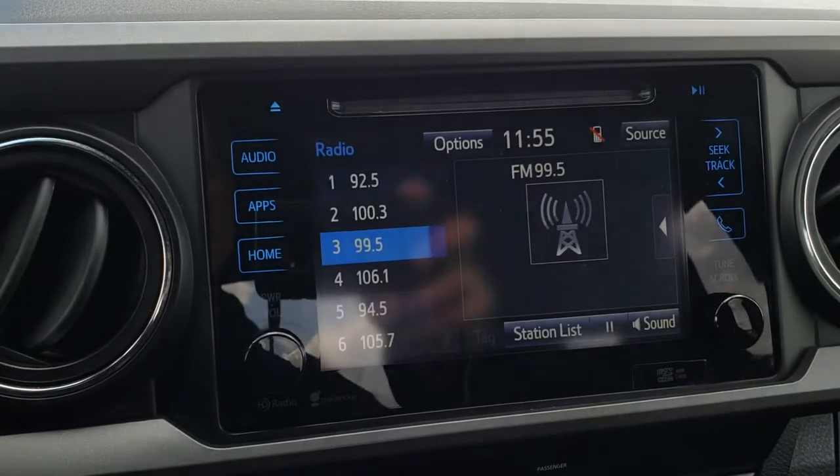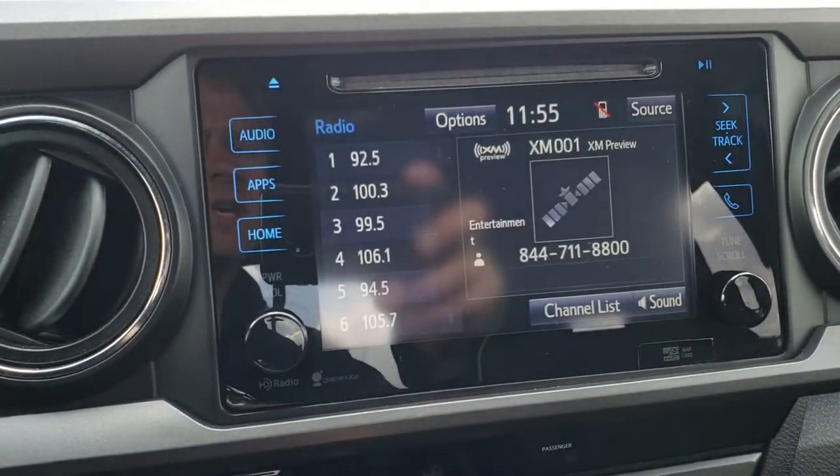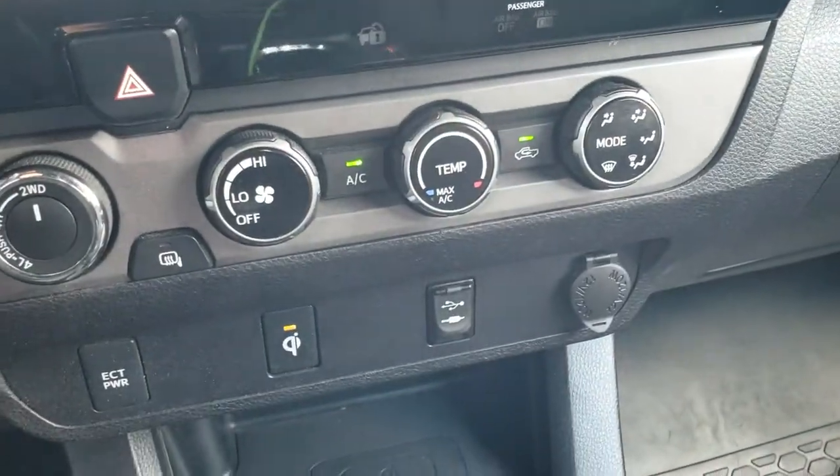So you got AM, FM, and it does have Sirius satellite radio capabilities, and you can also hook it up to your Bluetooth phone if you got music on your phone.